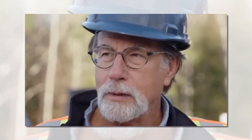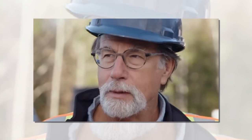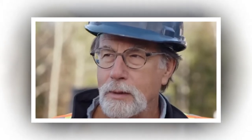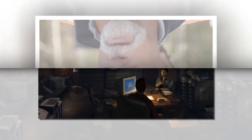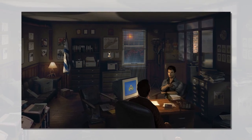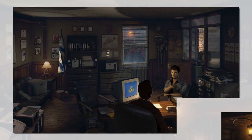The realization hit them all at once. They had found something far greater than treasure. This was knowledge, a roadmap to the true purpose of Oak Island. The curse, it seemed, was not a curse at all, but a protection, a warning to those who sought to uncover its mysteries. As they made their way back to the surface, the weight of their discovery settled upon them.